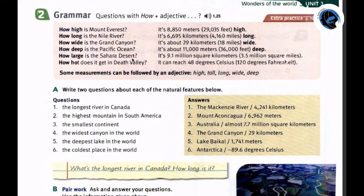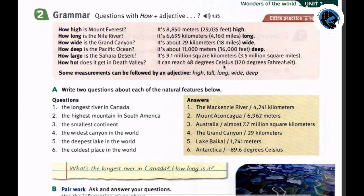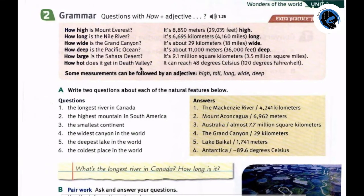How large is the Sahara Desert? So when you're talking about large, you have to bring square kilometers or square miles. How large is the Sahara Desert? So it's 9.1 million square kilometers. Square kilometers. And when you're asking about the temperature, so you bring Celsius or Fahrenheit, right? How hot does it get in Death Valley? It can reach 48 degrees Celsius.